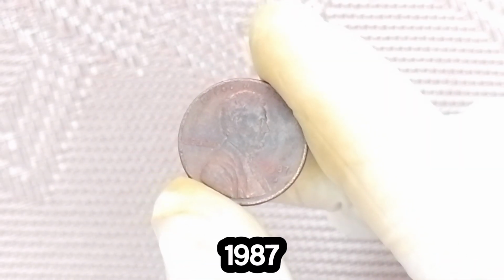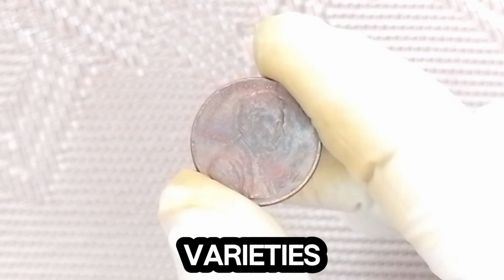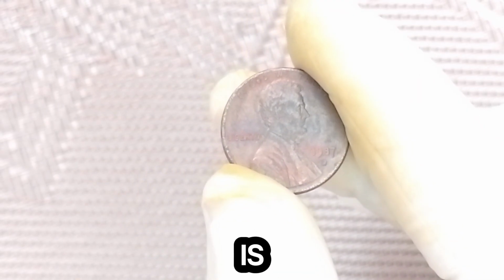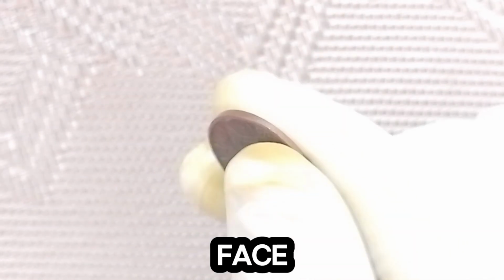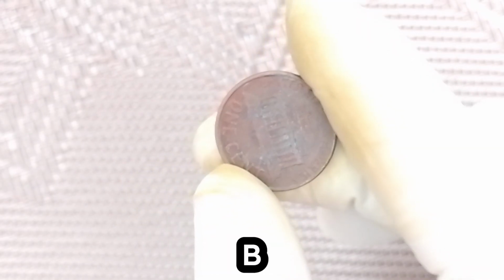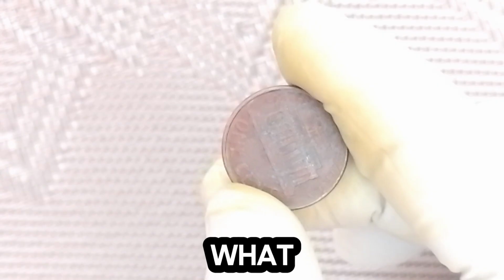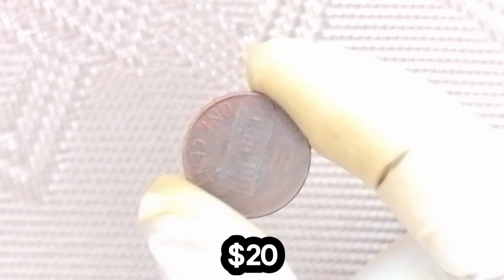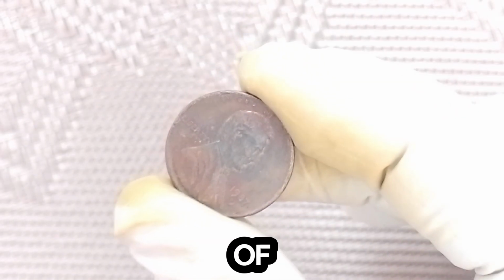Some 1987 pennies are worth big money due to minting errors and unique varieties. Keep an eye out for off-center strikes where the design is not perfectly centered, double die errors on the lettering or Lincoln's face, BIE die breaks, a small crack between the letters B and E in Liberty, and clipped planchets where part of the coin's edge is missing. These error coins can sell from $20 up to several hundred dollars, depending on the type and visibility of the flaw.